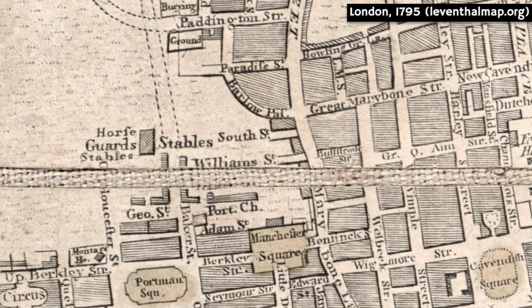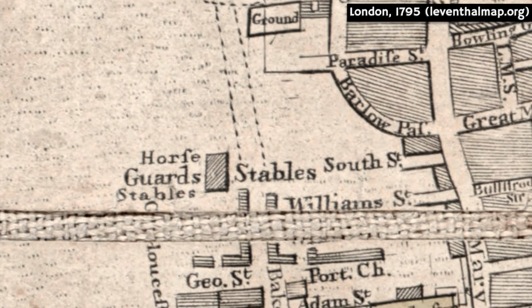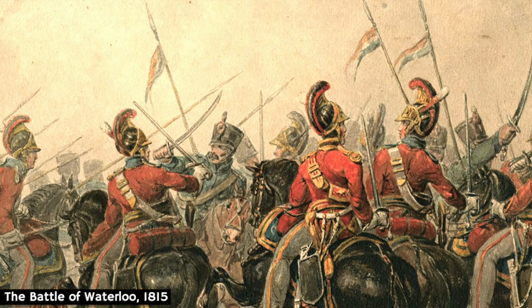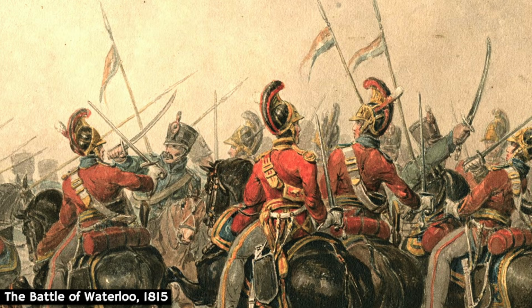The bazaar was originally intended to be a market square, and work on laying it out commenced in the 1770s. This initial vision was never completed though, and the land ended up being occupied by barracks, which were used by the 2nd Troop of Horse Guards, who were heavily involved in the Napoleonic Wars.